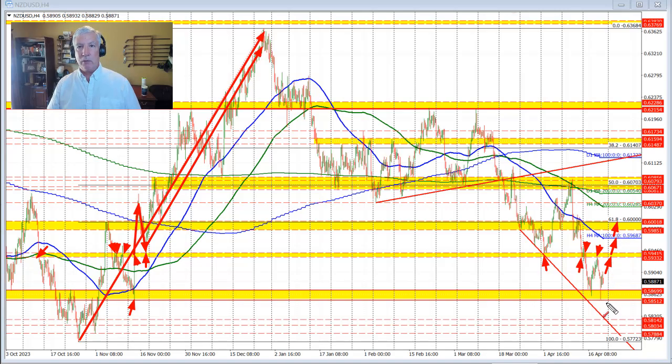Conversely, if we do move below this floor area, then we're going to start to look down toward our low prices that extend all the way down to the 0.5772 level. That was a swing low going back to October of 2023 before the price started its rotation back to the upside. So I would keep the sellers more in control below the swing area, but we do have to get below this low level before we can retest and retrace the entire move from the 2022 October low to the current levels right now in April.